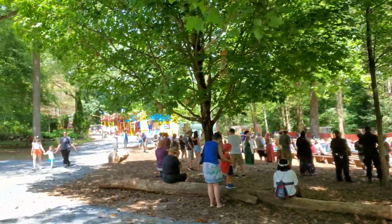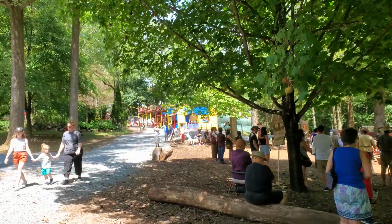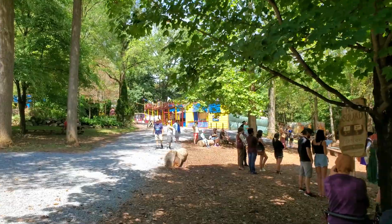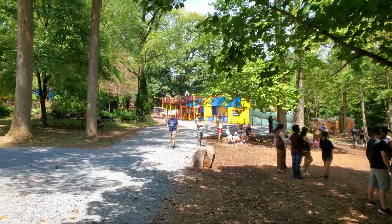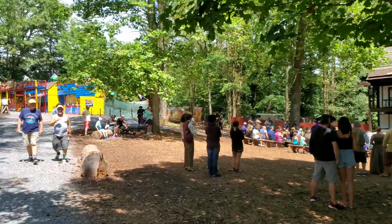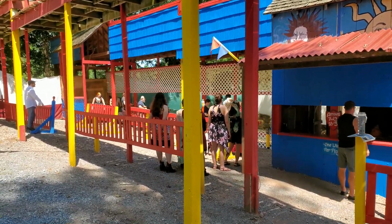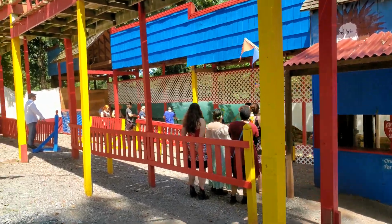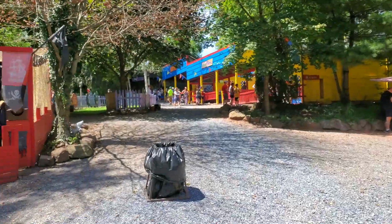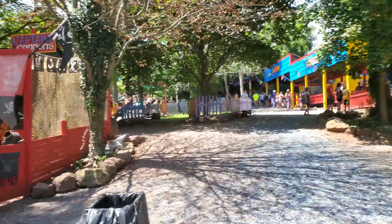And then if you head up this direction is where all the games are. You can throw knives, axes, shoot bows and arrows. It's a lot of fun. Lots of stuff to do. But it gets very expensive pretty quick. Especially if you have kids because they want to do everything. Here's a little perspective of the game. So again, they have archery. Some sort of cannon game. I guess you throw balls and cannons.